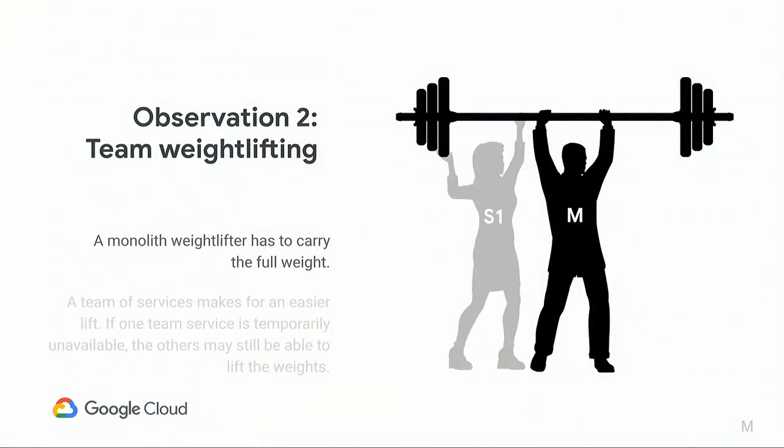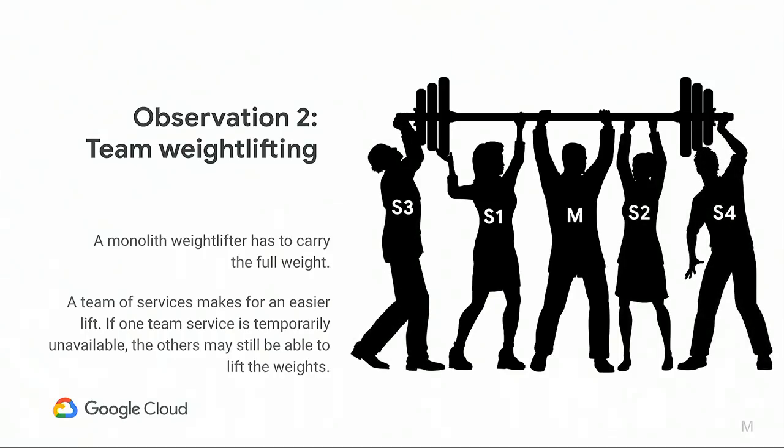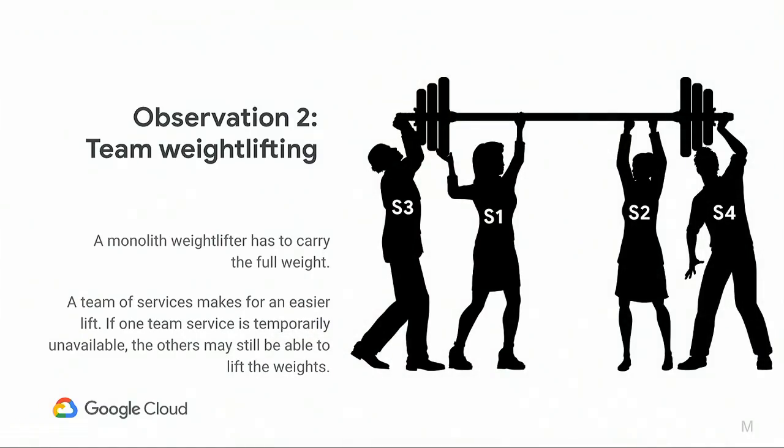Next observation is that weightlifting is really hard if you do it by yourself. But weightlifting becomes a lot easier if you have five or six of your friends to help you. So the monolith was doing a heavy lift before, but it's far easier when the other services are helping out. As a matter of fact, the monolith doesn't have to do as much work because the other services help out. You might even discover that the monolith is homesick one day and can't come in and lift weights, and the other services can do the lift. And eventually, you might have only services. That's far into the future for Into the Woods, but it's something to consider and think about.